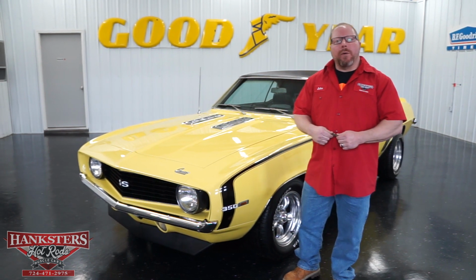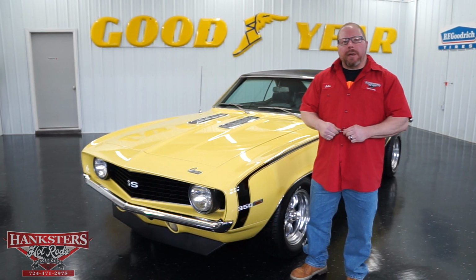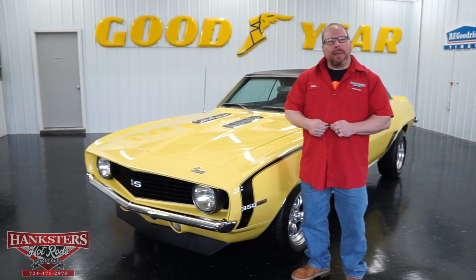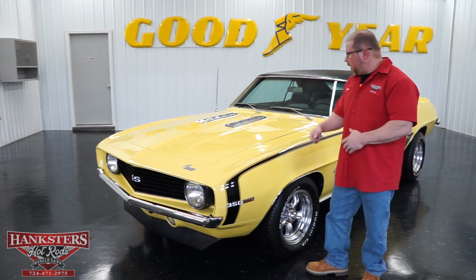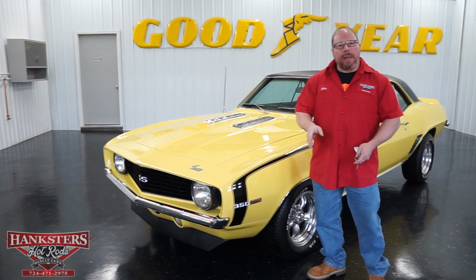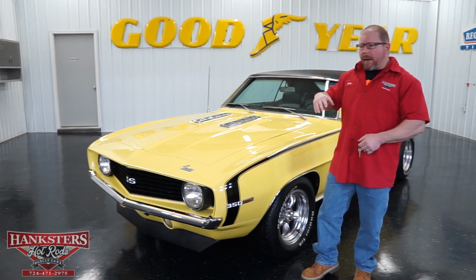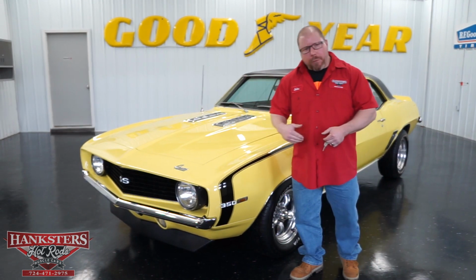And today we're going to show you this nice 1969 Chevrolet Camaro X11 SS styled Camaro. What we have sitting here is finished off in the Daytona yellow exterior. The paint is in excellent condition on this car. Everything that you would find on an SS car, you're going to find on this one too, from the badging to the hood, everything, the steering wheel even inside. As we go through this, we're going to point out all those things.